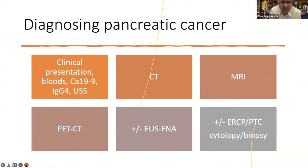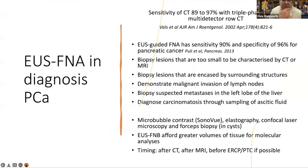So I won't labour this slide, as everyone knows this, but essentially the process of assessing patients with new diagnosis pancreatic cancer ranges from initial clinical presentation through CT, MRI, PET-CT, EUS where required, and ERCP or PTC where required, with sampling if it's indicated. We've obviously had a very clear explanation of how good CT and MRI are at diagnosing pancreatic cancer. Historically there have been discussions about the relative sensitivity and specificity comparing these different modalities, but essentially CT and MRI in some units has become the dominant initial imaging modality for diagnosing pancreatic cancer. And of course, a significant number of patients can proceed direct to surgery on the basis of those scans. But what can EUS add?